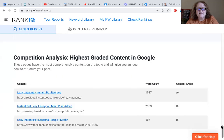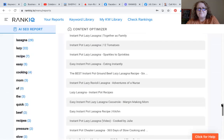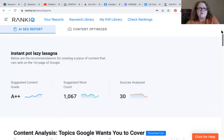And then you go down here and you can see your competitors, okay? So you can just pull that up and be like, oh, okay, so here's my competitor. You see they have an A-, but you also see their word count. So then you can also go back in and be able to compare yourself to your competitor. And so it makes it super, super nice.